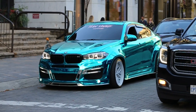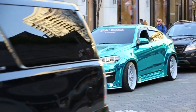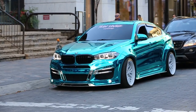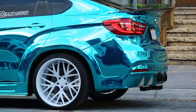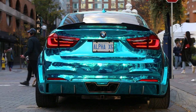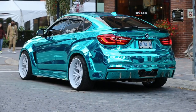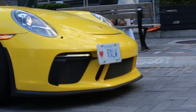You guys, tell me what you think of this blue chrome. Turquoise chrome. It's an M6. X6 M. That's crazy. Yellow GT3. Sick. That color is... Oh, shit, what's up?